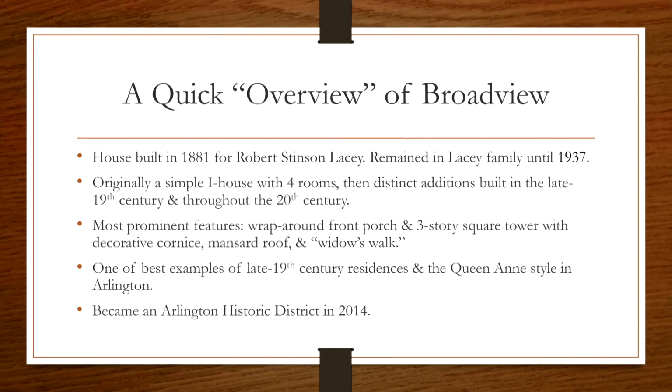So now I wanted to focus on the two historic properties to walk you through how you would go about tackling this on your own. First we'll start with Broadview. And just so you know, in the early 20th century, this property contained over 220 acres, and now the house sits on just less than one-third of an acre.